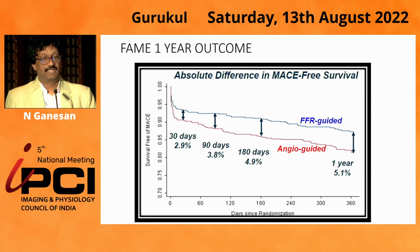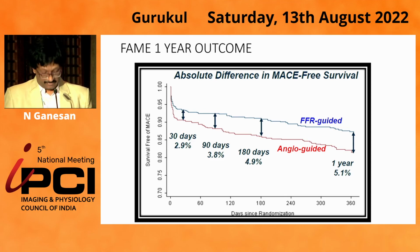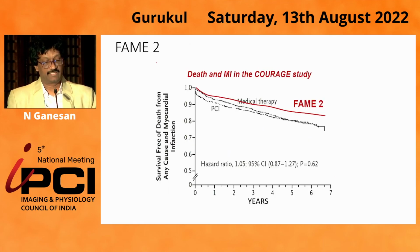As per the ISCHEMIA trial, you can see even the physiological intervention is not superior to medical management. Even if you do a physiological intervention, it is not superior to medical management. And even though the data from FAME 1 and FAME 2 is favorable for physiological intervention, the last year, as I said earlier, has not been good for guided intervention. But we can't take this result directly.